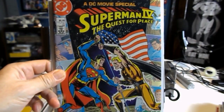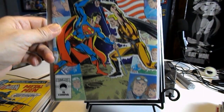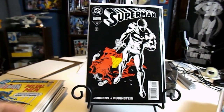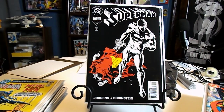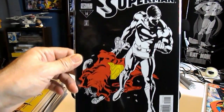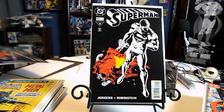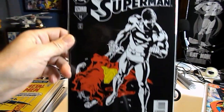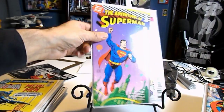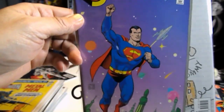And this is Superman 4: The Quest for Peace. So this is from the movie from 1987. I got, oops, sorry. Books are trying to slide, and then I hit the camera as I'm trying to reach them. Anyway, this is Superman number 121. Set that over there, and I got 2 copies of that. And they're both really nice copies. And then Adventures of Superman number 559. Old school looking cover, very neat.